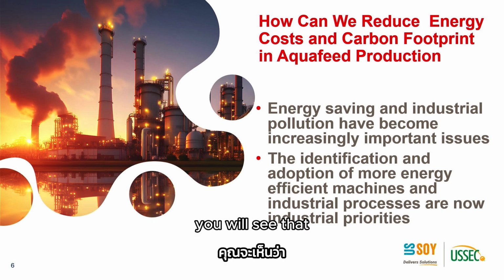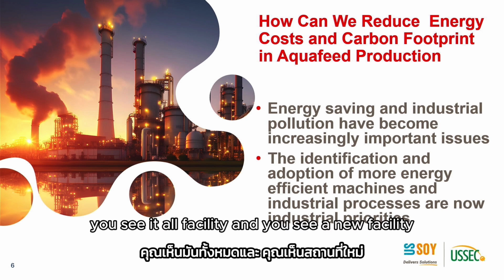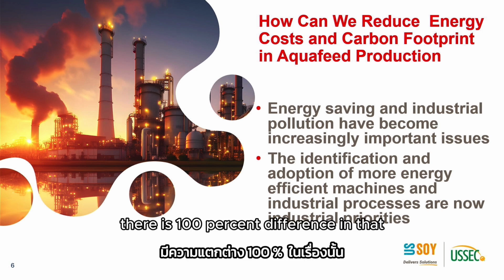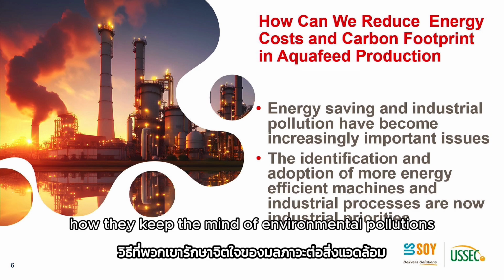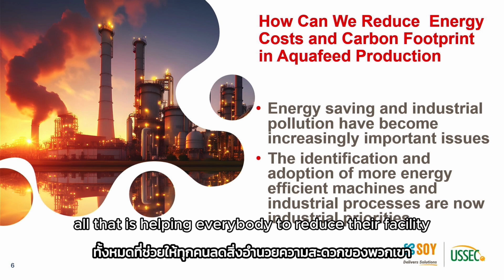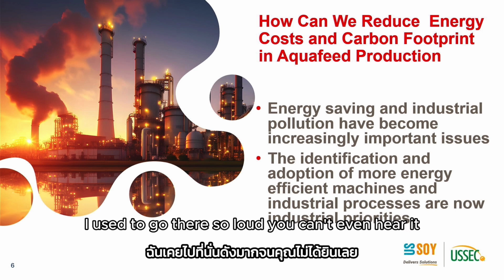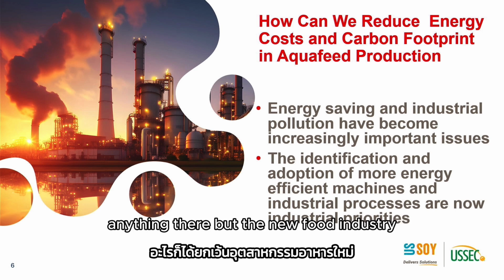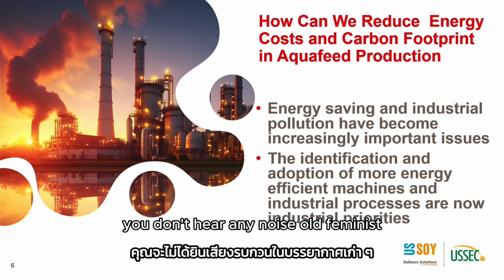I don't know if you have had a chance to visit some facilities. If you see an old facility and a new facility, there is a 100% difference. How they establish it, how they install it, how they keep environmental pollution in mind, and how they use the new technology, all of that is helping everybody to reduce their footprint. If you remember, some of the old industries I used to go to were so loud you couldn't hear anything there. But in the new food industry, I go there, it's very quiet. You can talk on the floor, you don't hear any noise.